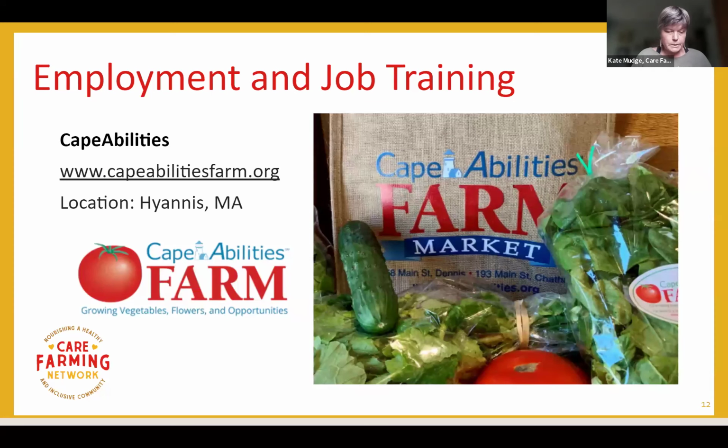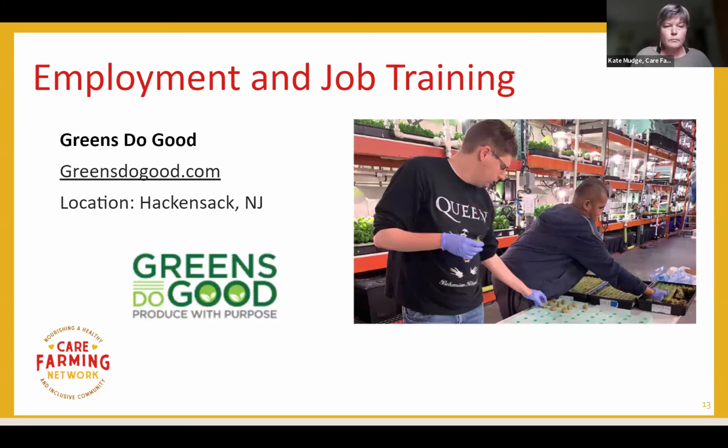Another farm, Capabilities, is located in Massachusetts. They've provided individuals with training, employment, and opportunities to interact with the local community. And they offer organic and local food, flowers, gifts, and more. And most importantly, they really focus on cultivating a diverse and inclusive community for people of all abilities. We have an example of Greens Do Good from New Jersey. They're part of Read Autism Services. They're offering workforce development opportunities to both teens and adults, and they operate a hydroponic growing facility in New Jersey.